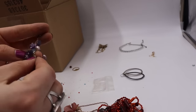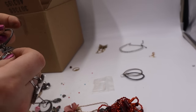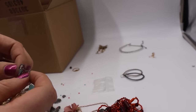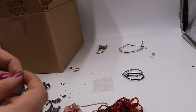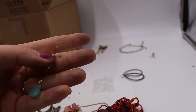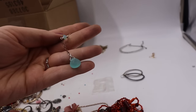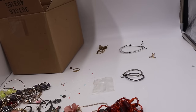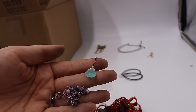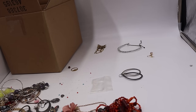What is this? Oh. Okay, we have something happening. This looks like chalcedony, doesn't it? Ooh, I hope we have a match for this one, because this totally looks like chalcedony. Totally. Or maybe aquamarine or something. Oh, it was literally right in my hand. So that is awesome. I want to test that one for sure.